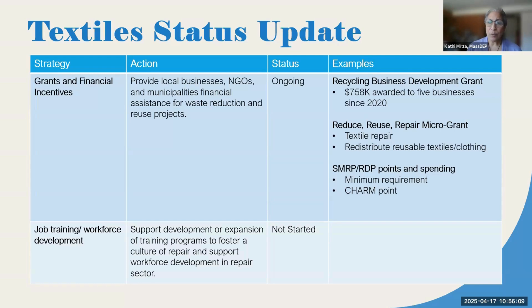In 2024, we had 298 out of 352 municipalities report that they have textile collection programs. So the vast majority have some kind of program in place, and 190 municipalities earned the textile point in the RDP grant. So they actually earned funds for putting these programs into place.